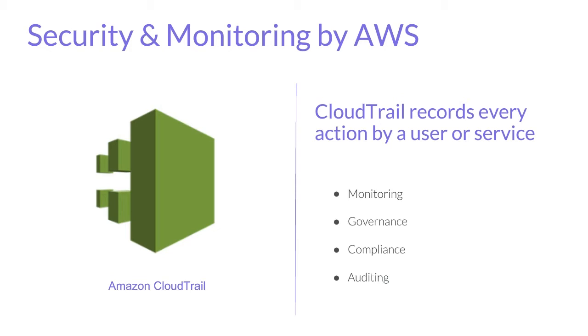Also helps with governance, so helping to ensure users are only taking the appropriate actions and there aren't any loopholes or gaps in your permissioning. It helps with compliance, so meeting any regulatory requirements such as data location and movement. AWS actually has a nice list of how you can use CloudTrail to meet regulatory needs across a number of different industries, and that's just on their website.